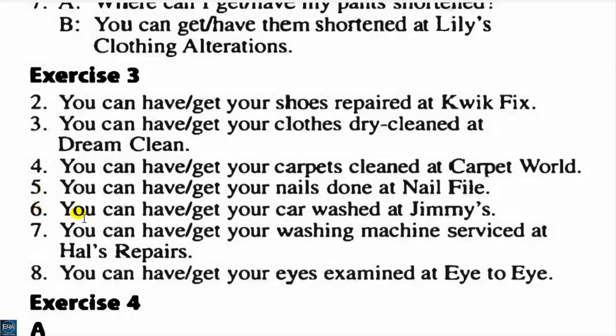You can get your car washed at Jimmy's. 7. You can have your washing machine serviced at Hell's Repairs. 9. You can get your eyes examined at Eye to Eye. So you can use have or get.